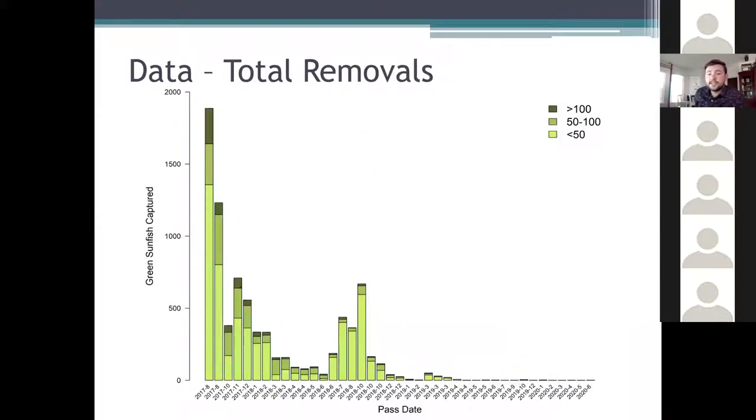All right, and this graph shows the total numbers of fish caught separated into the size class categories of less than 50, 50 to 100, and greater than 100 millimeters, and each bar is a pass. And so as you can see, the majority of fish captured are in the smaller size class categories, which is that lighter green color. And over time, the number of fish has certainly decreased, due to our intensive removal effort. And these spikes that you see are just indicative of the spawn that the green sunfish were able to pull off.